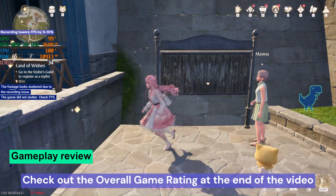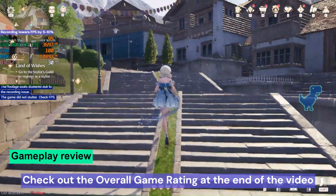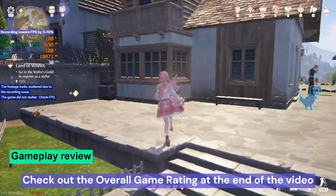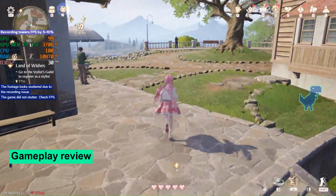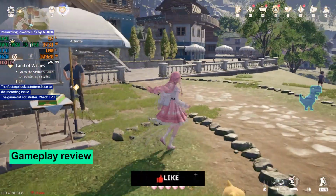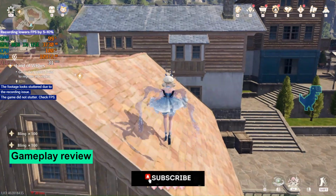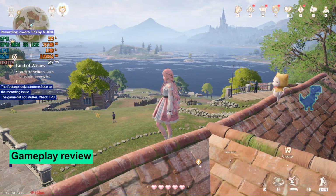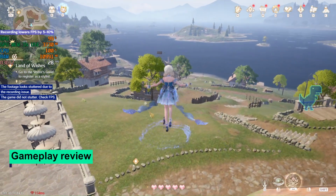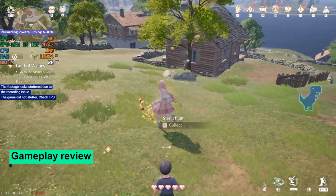The open world itself is surprisingly interactive. You can explore beautiful cities, lush forests, and mysterious ruins, all while engaging in mini-games, treasure hunts, and story-driven quests. The game also features light combat mechanics, but don't expect anything too intense. It's more about strategy and timing than action. What really stands out is the storytelling. The narrative is charming, whimsical, and emotionally engaging, with themes of friendship, self-discovery, and creativity woven throughout.